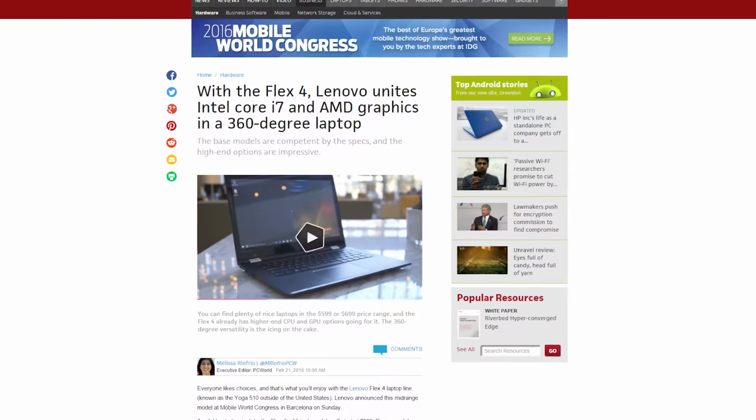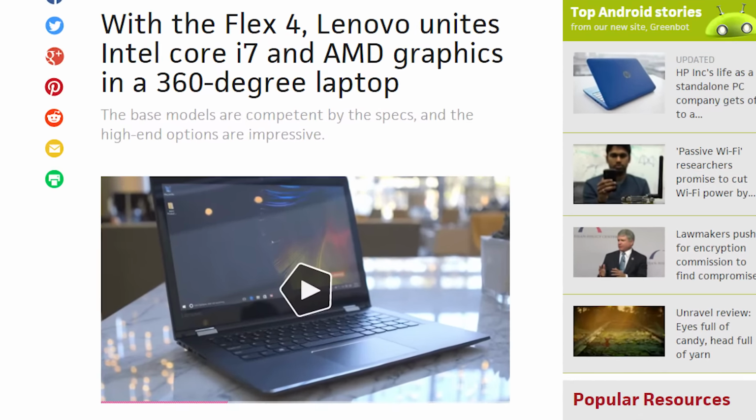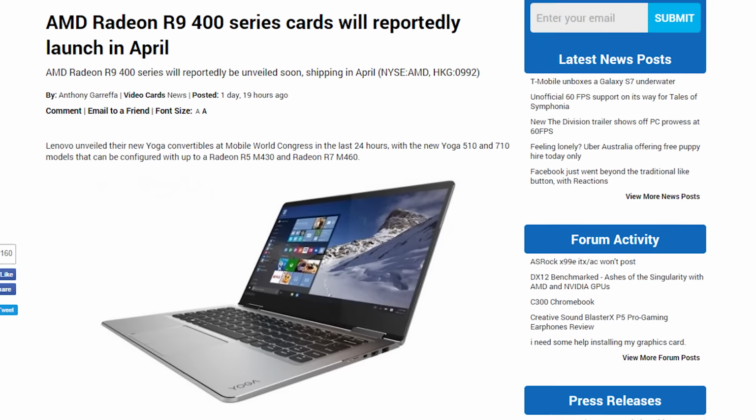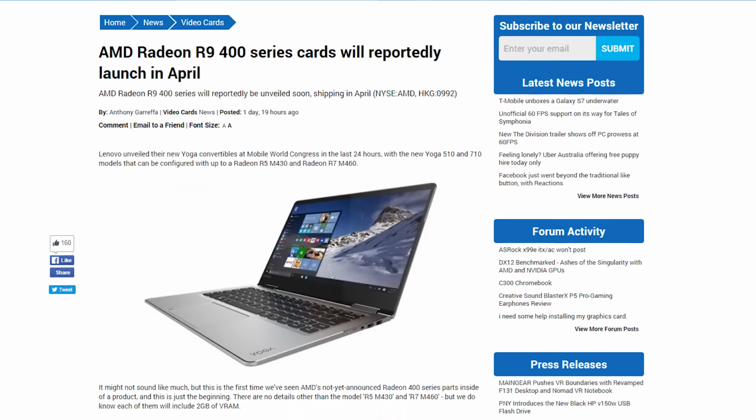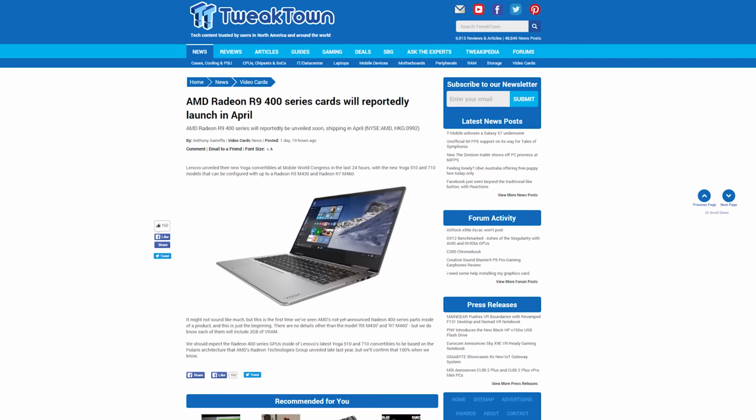AMD's upcoming Polaris GPUs are shaping up to be some pretty exciting new products. But before the flagship graphics cards debut, it looks like we'll be seeing the 400 series in laptops. Lenovo has announced its Flex 4 series of notebooks can be outfitted with a Radeon M5430 or an R7 M460, whatever those mean. Obviously, those are lower-end GPUs and are also most likely rebrands, so don't get too excited. But it's cool to see the 400 series starting to materialize. Although, the Fury X2 should probably launch first. Come on, AMD, launch the thing.